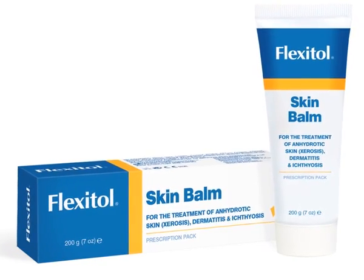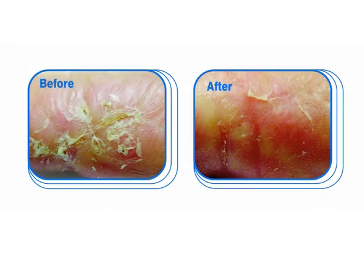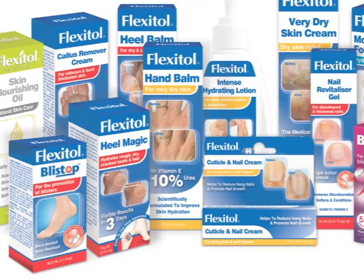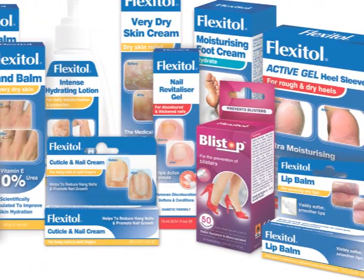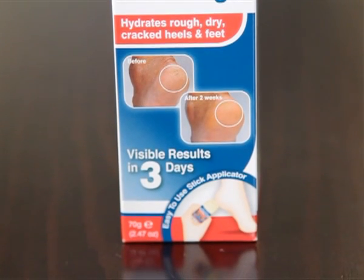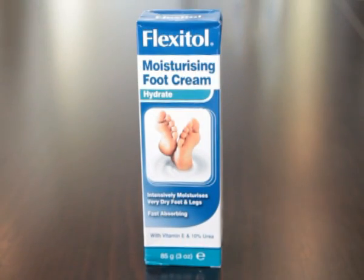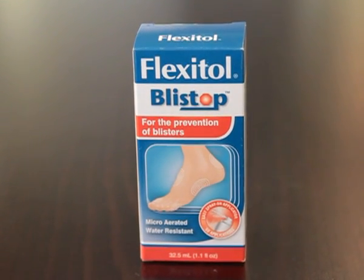Also we have Flexitol Skin Balm, which is a 12.5% urea containing product, which is for eczema and psoriasis and also for very dry skin conditions. Flexitol Skin Balm is also recommended as a maintenance treatment for the heel after the patient has used the heel balm, to keep the heel supple. We also promote a range of therapeutic and convenient products that can be used by diabetic patients. Products such as easy-to-use Heel Magic, light and non-messy gel moisturising socks, vitamin E enriched daily moisturising foot cream, Spray on Bliss Stop, a blister prevention spray, and callus cream, which is used to soften the hard skin on the feet.